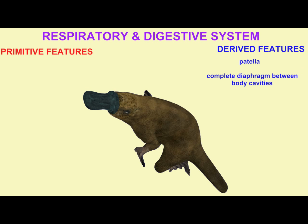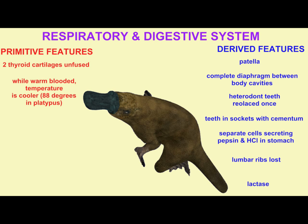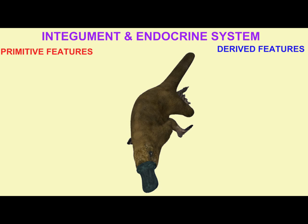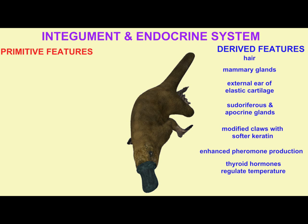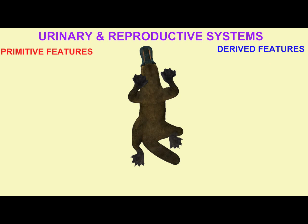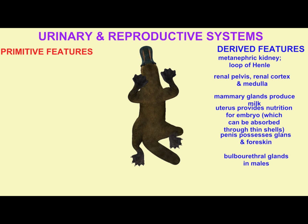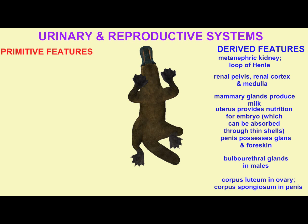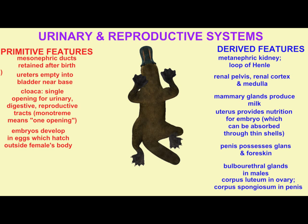The respiratory and digestive systems would have shared some mammalian features, but they would not have been quite as warm-blooded as modern mammals are. While they would have had hair and produced milk, they would have lacked nipples, given that these are absent in modern monotremes. While the urinary and reproductive tracts possess many mammalian features which reptiles lack, there are many primitive aspects, such as the retention of the single opening of the cloaca. This is literally what monotreme means.